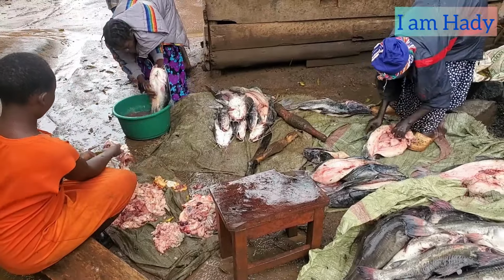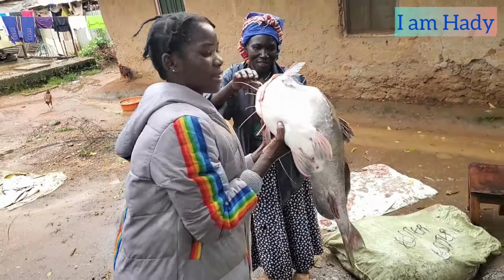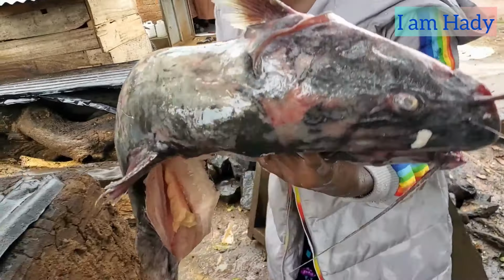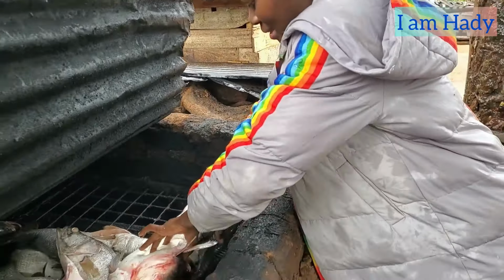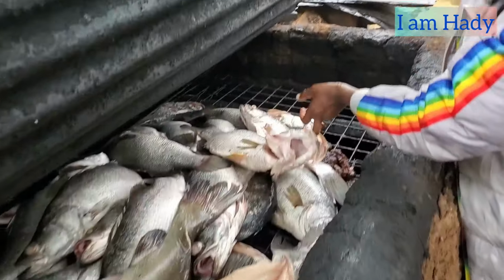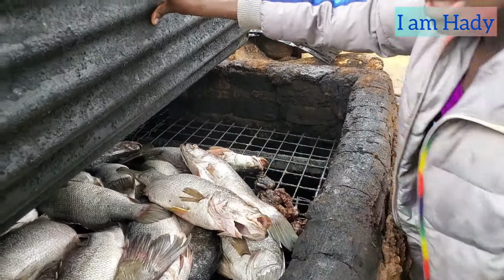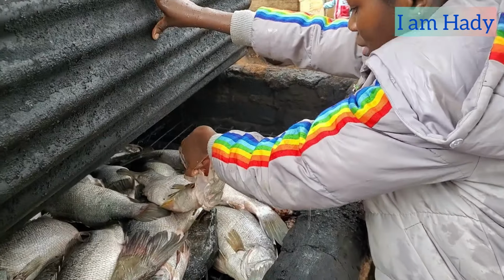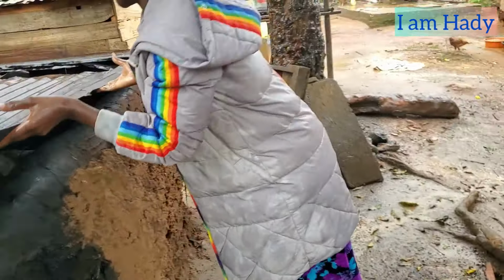Wow. Guys, it's very heavy. So this is actually the day's catch. They have tilapia here? No. So there is no tilapia, it's just catfish and Nile perch. Guys, indeed Uganda is a part of Africa.